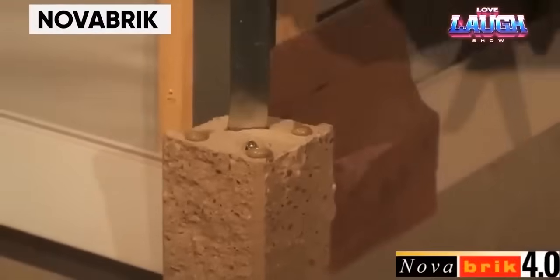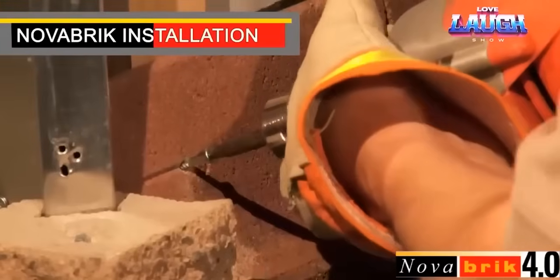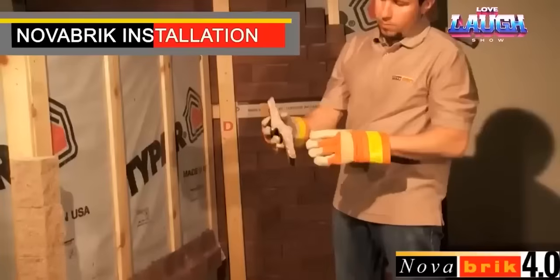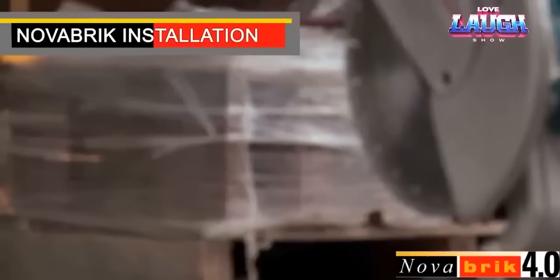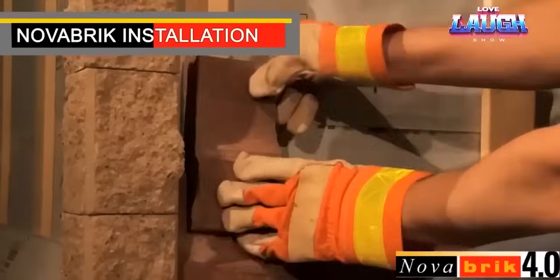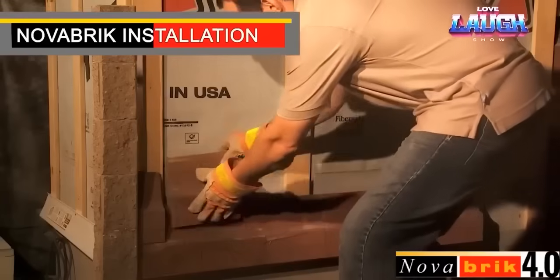We are back in Canada, where local specialists are introducing us to NovaBrick. This system enables the creation of a decorative facade using tiles, stone, or brick. The main advantage is the interlocking of NovaBrick blocks without mortar. They are laid almost like Lego, and every 4th row is secured with fasteners.